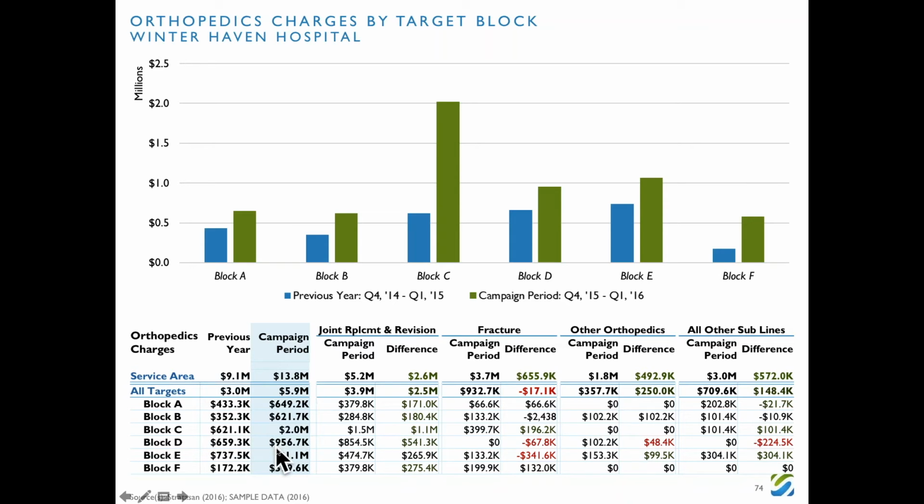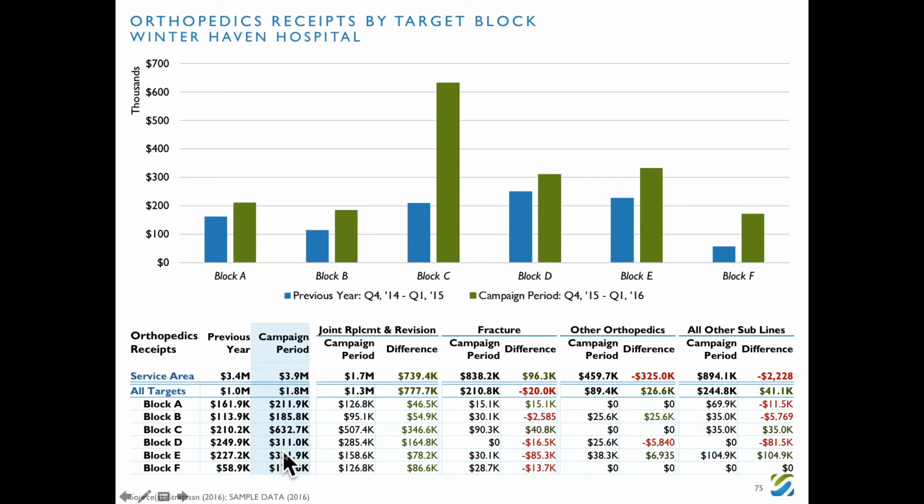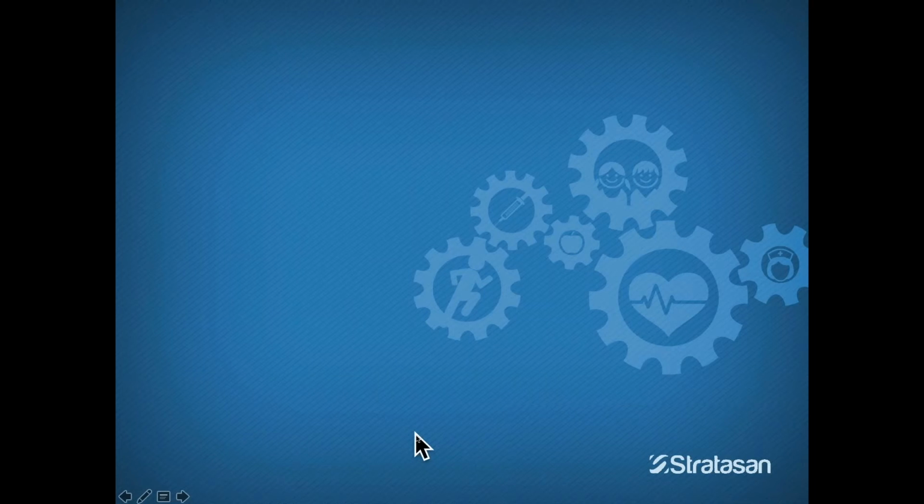And so we really, by $2 million. Block group D was $1 million. So we really did a strong job in terms of charges. And then in terms of actual receipts, that's obviously revenue going straight into your balance sheet. And in that case, we picked up from block group C an additional $632,000 in revenue for a difference of $346,000 over the same period last year.